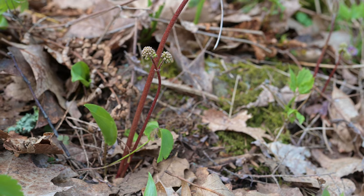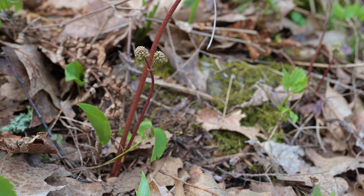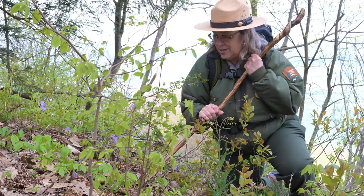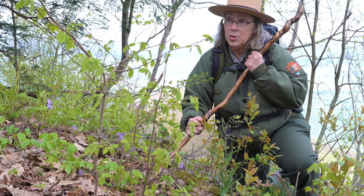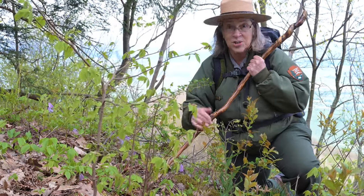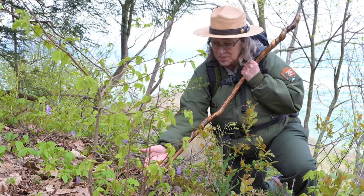Also, we've got another plant just coming up, just starting to get some flower buds on it. This is the wild sarsaparilla, and you might have watched an old Western movie where they said, "I'll have a sarsaparilla." Well, wild sarsaparilla is one of the plants that people used to make soft drinks, like root beers and things like that, and sarsaparilla.